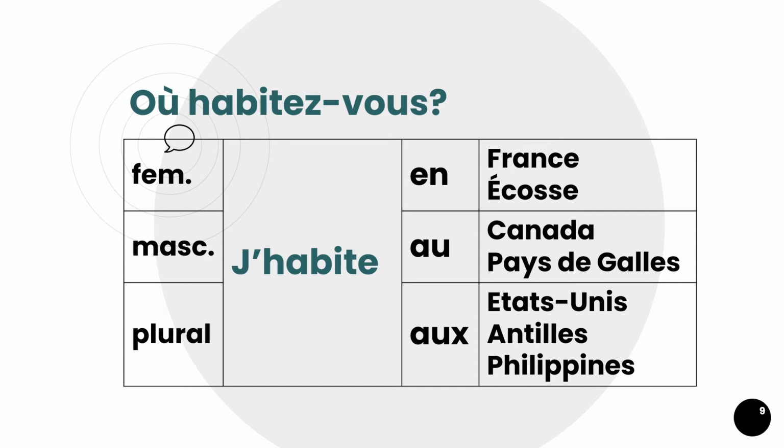So France is feminine, Écosse or Scotland is feminine as well. So you say, j'habite en France, if you live in France. J'habite en Écosse. Okay, so this is what happens whenever you have an N sound at the end of, let's say, a preposition en. If the next sound is a consonant, like F, j'habite en France, the N is pronounced with an NG sound in the Philippines, a nasal sound.